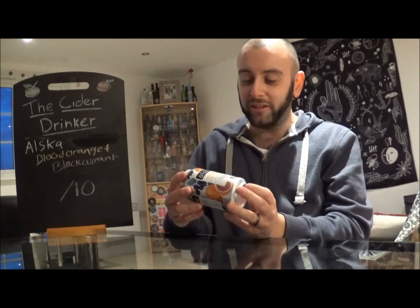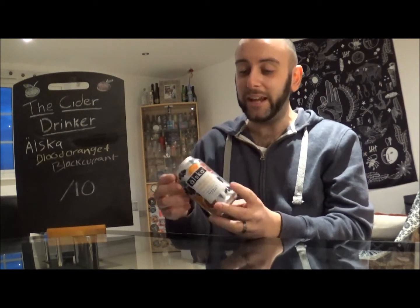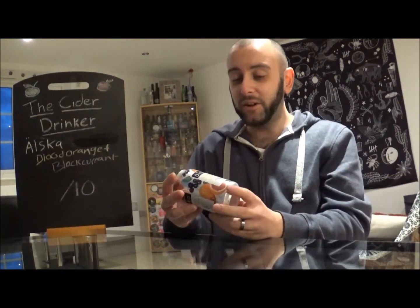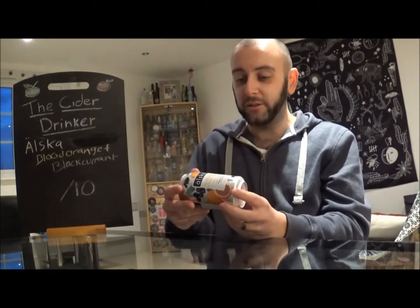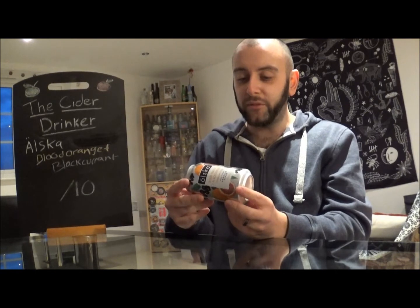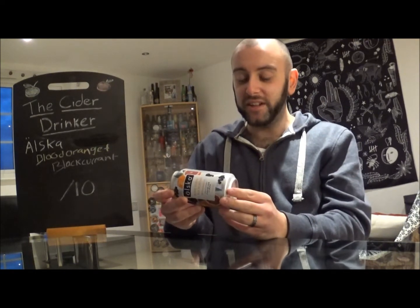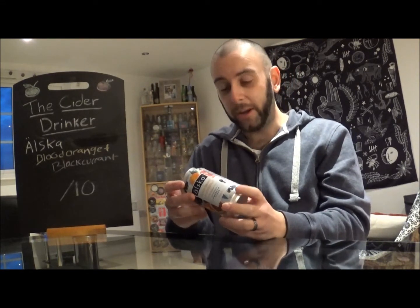Blood orange and blackcurrant flavoured apple cider. So yeah, this must be a new-ish sort of labelling for it, because it didn't say that before, it just said, I don't know, such and such flavour cider. So this is an apple-based cider, not a pear one like most of the other cider pops are. Contains sulfites for freshness, and it actually does have ingredients on it as well. Apple cider, natural flavours, sugar.